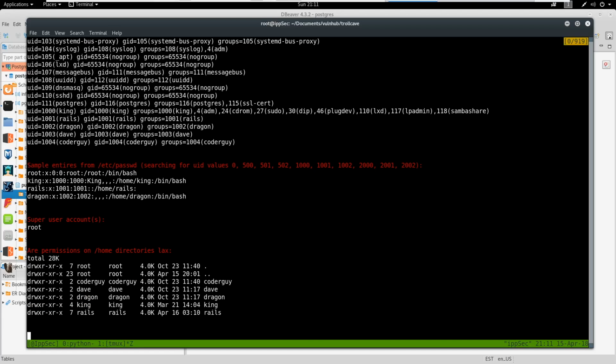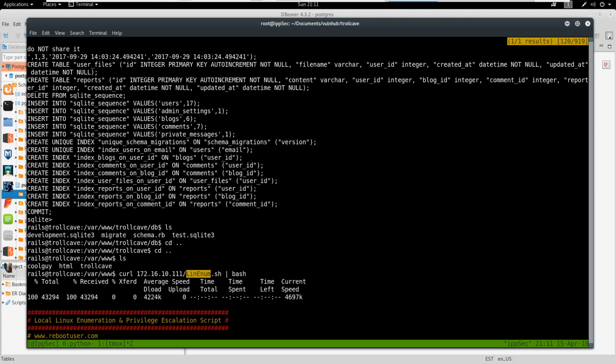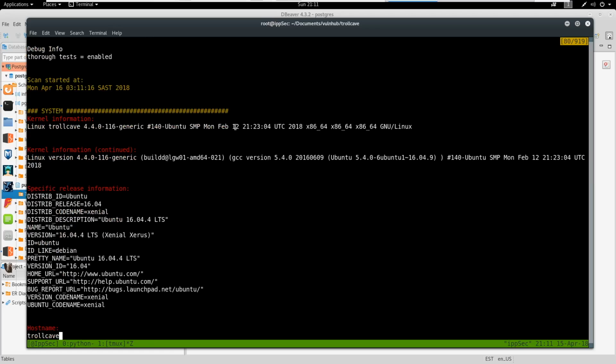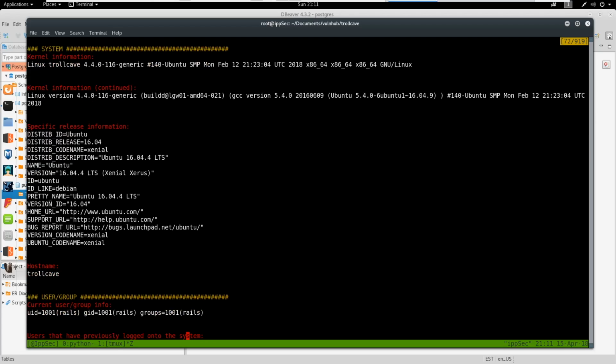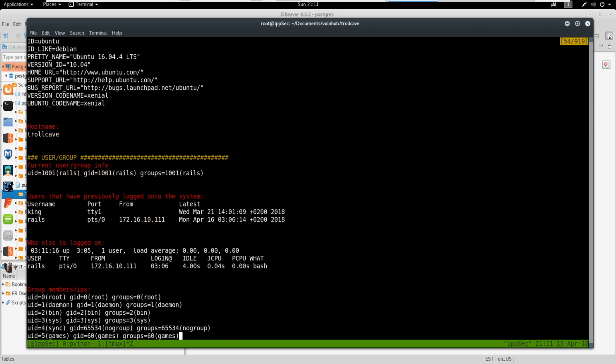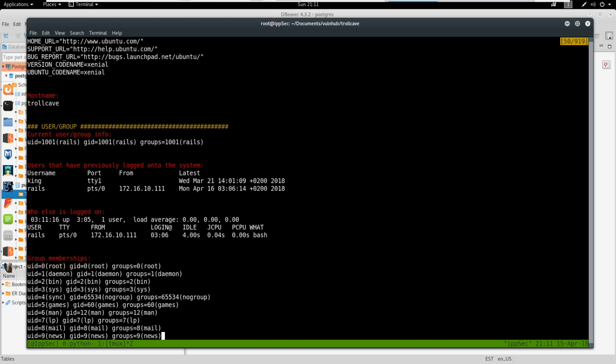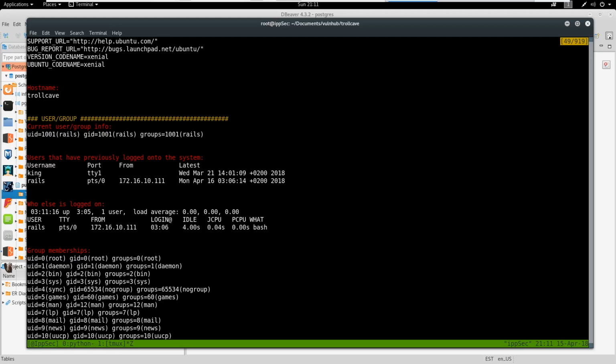That should be good enough to start looking at. So let's go to the top where it ran and start scrolling down. We have the kernel information, which we know this was exploitable. Hostname Trollcave, user group, king is logged in on TTY. That's odd.